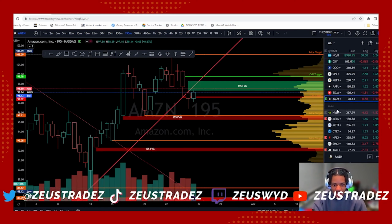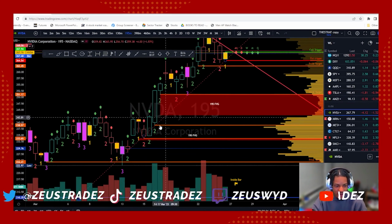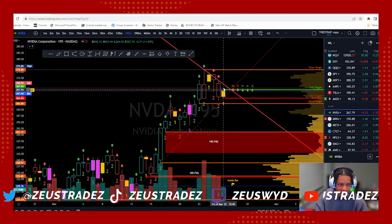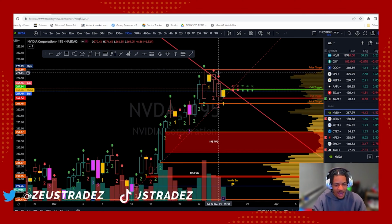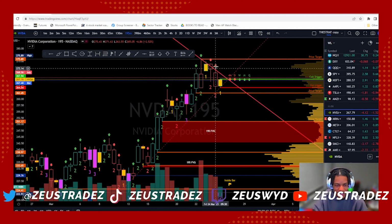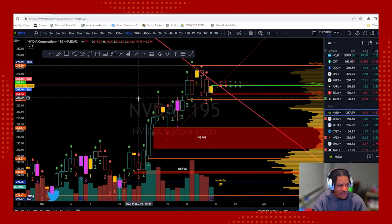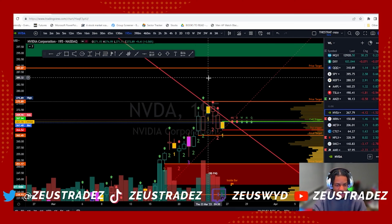And another trade is NVIDIA. So NVIDIA, kind of the same thing. We've been holding this uptrend very, very well. Currently on the 195, we do have an inside bar, so I am looking to take calls above 167.94, and as you can see, XLK is very strong as well. So it's likely we do potentially get some continuation in tech this week. So I would look to take calls over that 267.94 to target 275.89, and then from there 289.07.